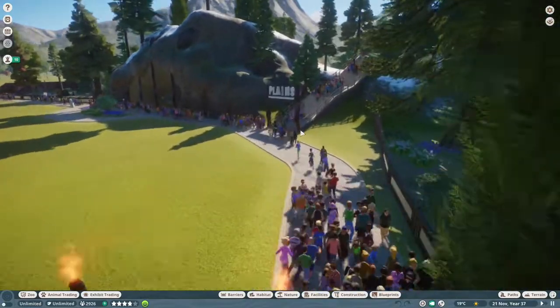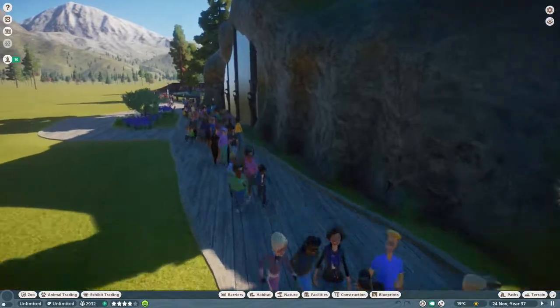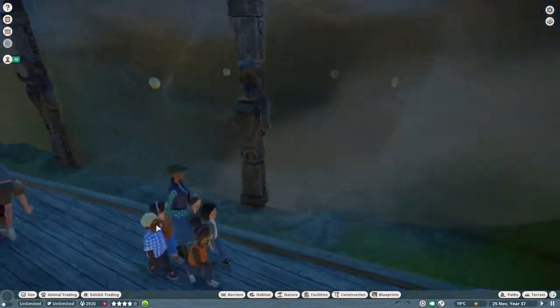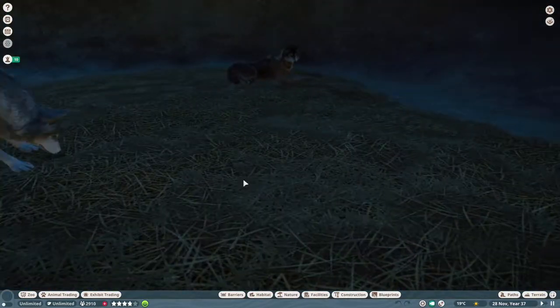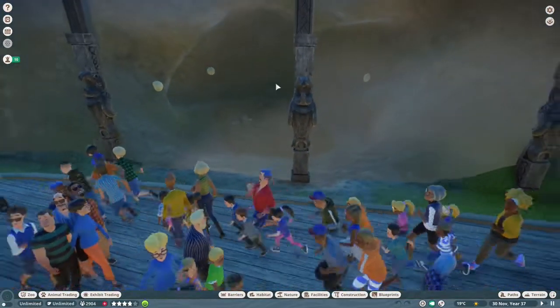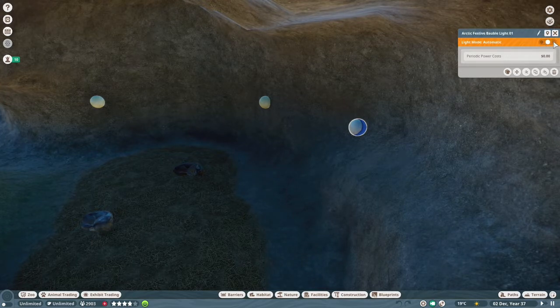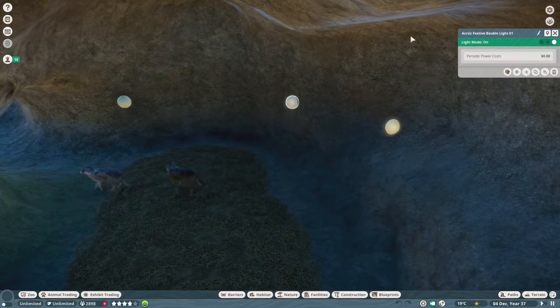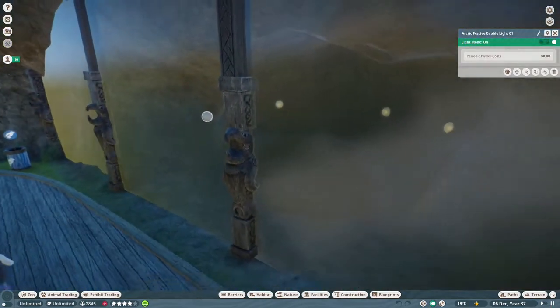Right. We'll get to this bit later. We need to finish the forest. Oh, you're going this way. And here, two timber wolves. We've got a nice little cave for them with some lights that for some reason are not emitting any light. Automatic. No, we want it on. On. There we go, now they're emitting light. That's noticeably better.